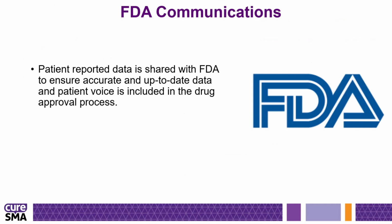This is something which a lot of you in the community have already been part of, being part of our community surveys, helping us with information, stories, and anecdotes of your daily life that you've given to us over the years, this year as well, very recently. And we have already communicated a lot of that to the FDA.